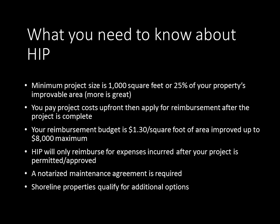We do ask that you sign a notarized maintenance agreement at the end of your project when you submit for reimbursement. If you own a shoreline property, HIP offers additional project options. Please talk to Whatcom Conservation District staff about what those are.